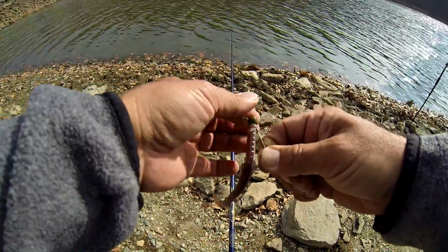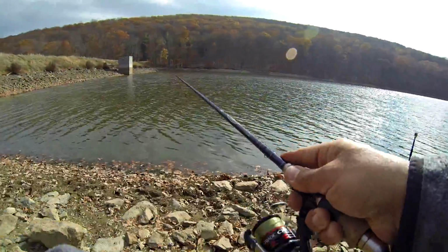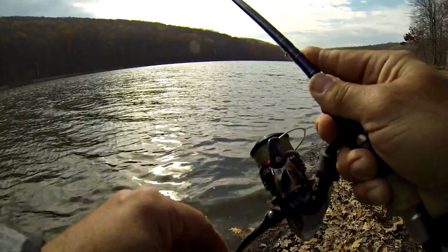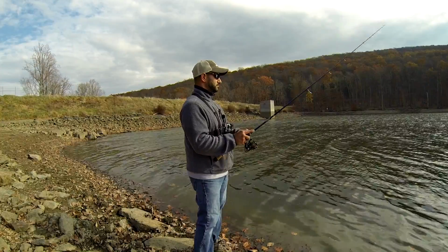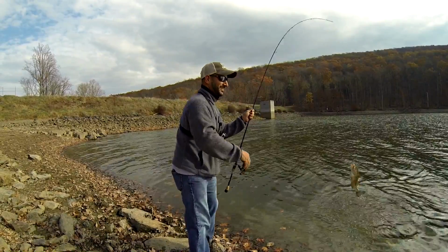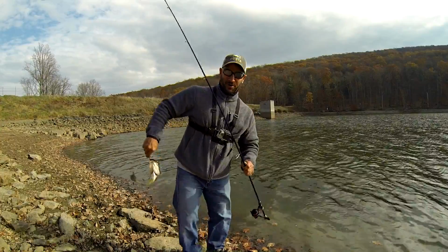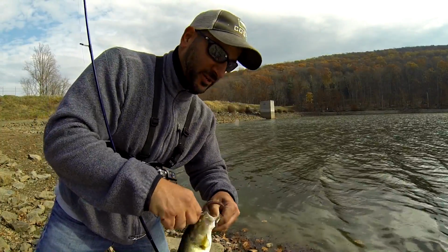I'm just going to go ahead and throw that. Hopefully I won't lose it on the first few rounds, but like I said, it's pretty weedless. I'm going to get down here and do exactly what I did the other day with the Ned rig. Well, come here. There we go. Shaky head, fellas. Real close to the shore. There's a little bit of weeds right there on the edge.